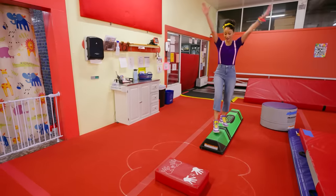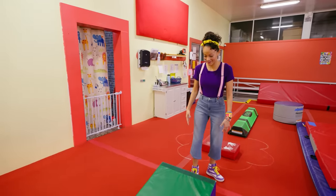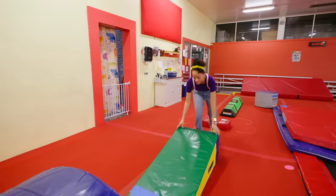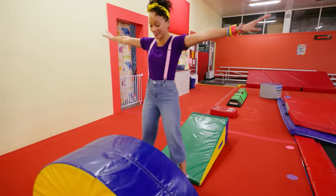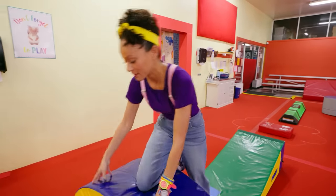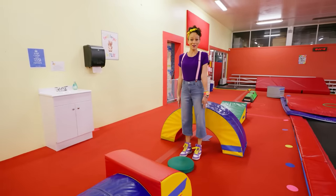Okay, ready? Whoa. Ooh, and I can do a somersault down this triangle. I know how to do those. Back at the half circle, climb over. And the green circle, I could do a kangaroo hop.